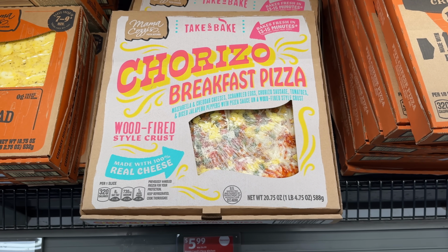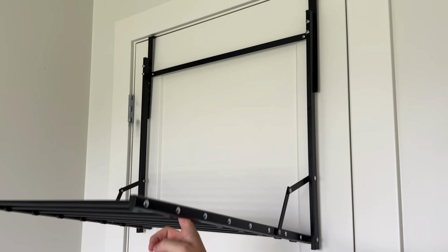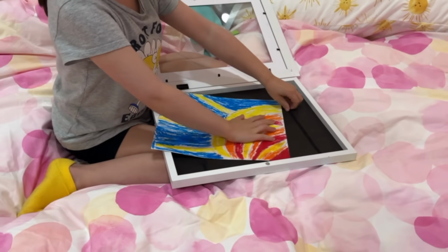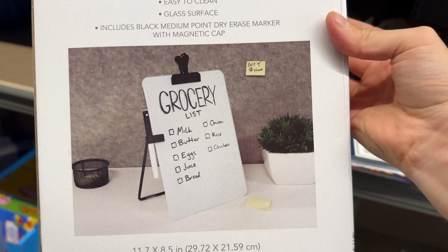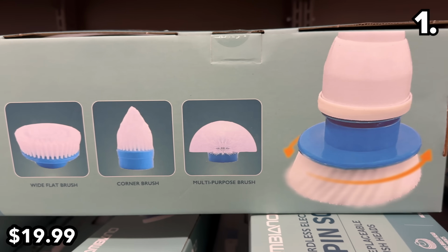These are the top 10 things you should be buying at Aldi this August 2024. And this month has some new and unexpected finds that you are going to love. We begin with a cordless electric spin scrubber now available at $20.